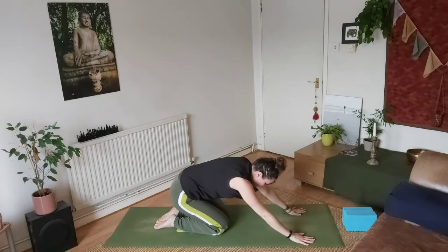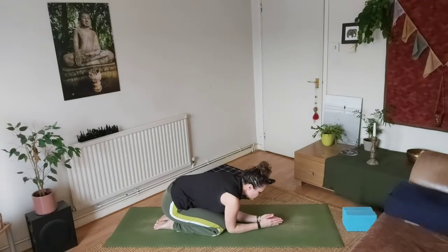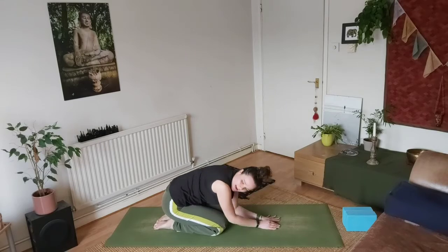And just move into child's pose. Whatever your form of child's pose is right now, arms by your sides or arms stretched out, this is just a relaxed rebound transition to the yin part of the class.